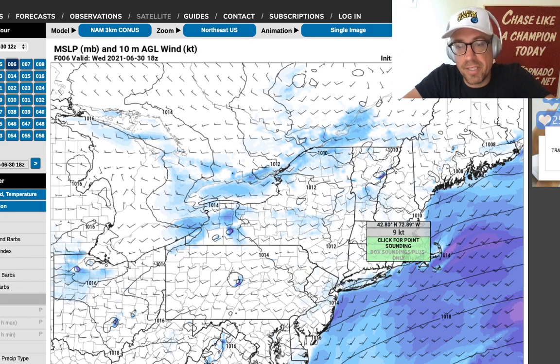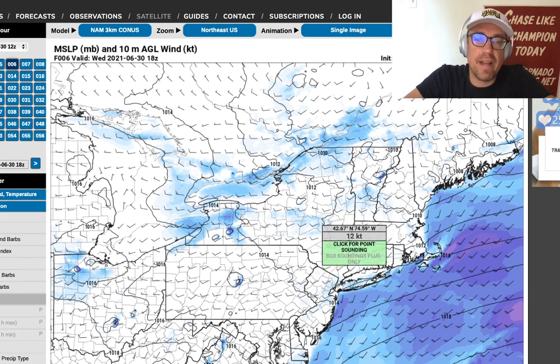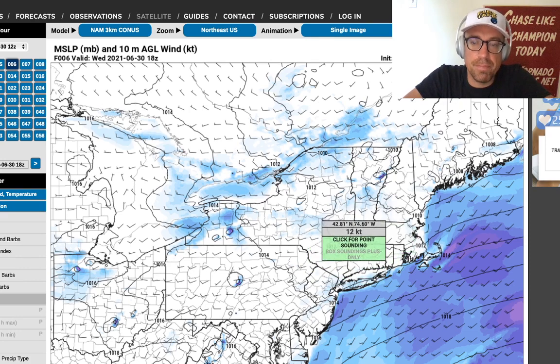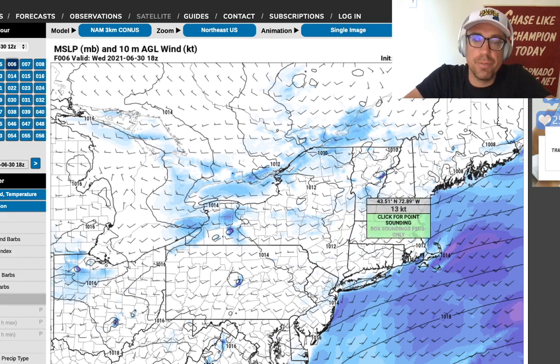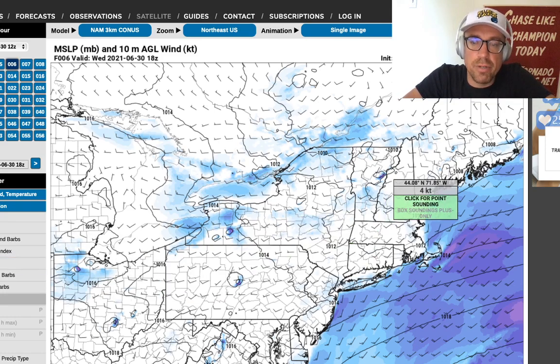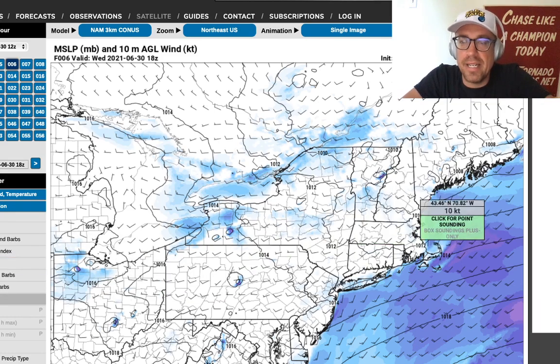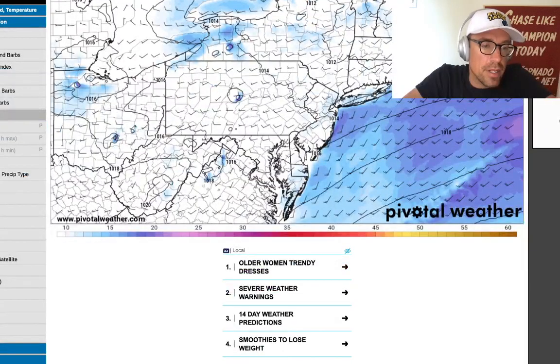But there is plenty of speed shear, going from 10 knots out of the west-southwest to 40 knots at 500, about 30 to 40 knots of bulk shear up here. That is supportive of some transient supercell structures. But overall, these storms are really going to have to peel off that line and turn hard right to really have a sustained supercell threat. Let's look at some of these traditional severe weather parameters here.